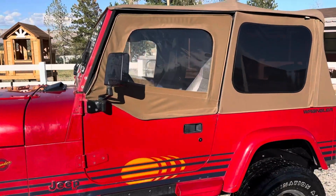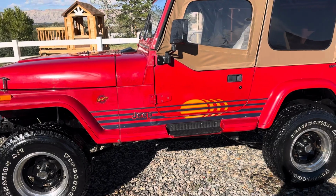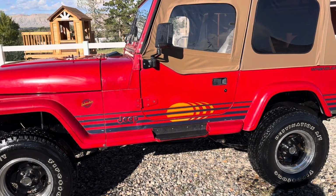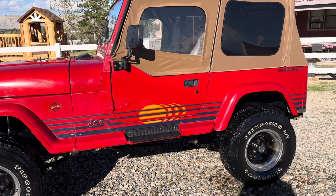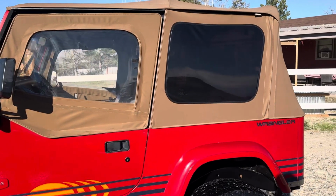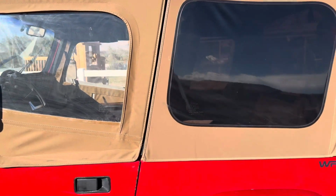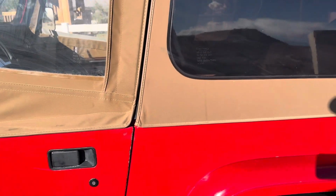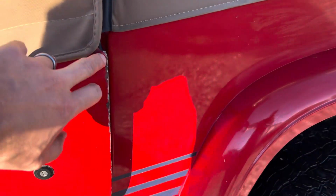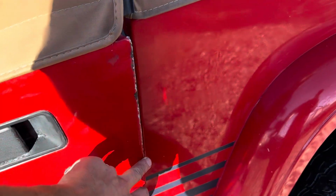But yeah, other things to note, it's got a tilt steering column. That's an upgrade. That was, again, factory on this guy, but something that didn't come on all of them. The soft top is brand new. I mean, it's about a year old, but we haven't used the Jeep. It literally has been parked in our front lot. And then I finally got it out and cleaned it up. So a couple little scratches around the edges where the paint's kind of worn off. Not really scratches, I guess, but just where the paint's kind of rubbed.